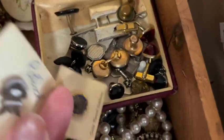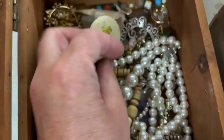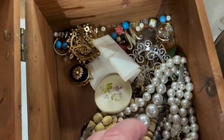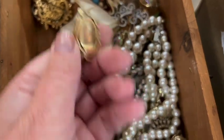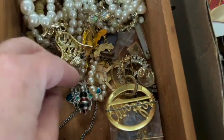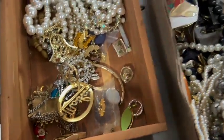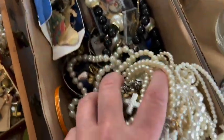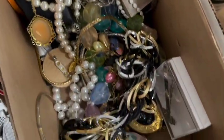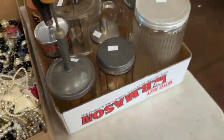So let's rummage around in this jewelry a little bit. Lots of beads in here. Not to poo-poo the beads, those can be valuable. Sometimes the pearls can be real. That's a pretty little locket. And also sometimes you see amber and things like that. People don't know. They think they're plastic. I didn't see anything that was a home run. Let me know if you see anything.